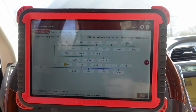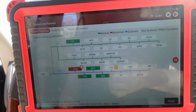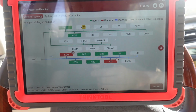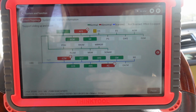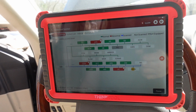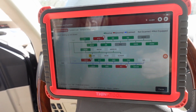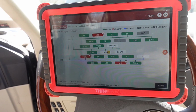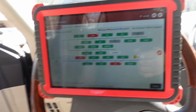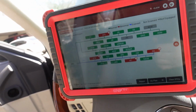Let's see what we got. I'm betting there's some codes in the ECM, 16 codes. Alrighty. That ECM was screaming for help. AC, interesting. We're gonna end up tackling the obvious stuff first, and then we'll go after whatever other little doodads might not be quite perfect when we're done. Yeah, at least it's communicating pretty quick. Oh, it's in system check mode. That's kind of neat. Sonar. That must be for parking sensors.